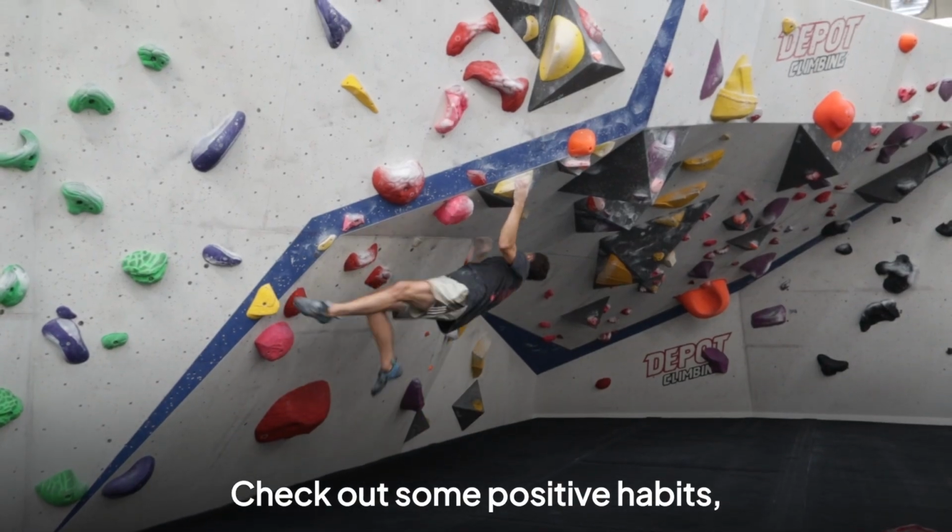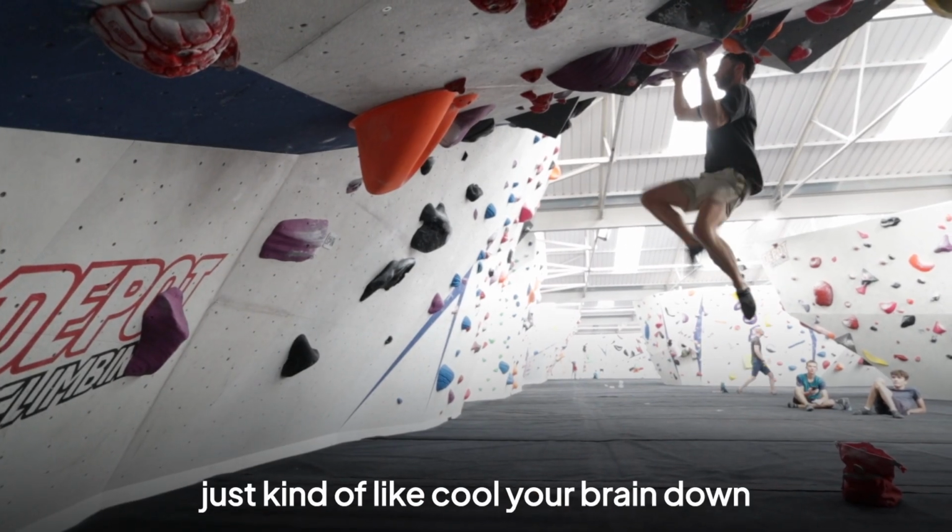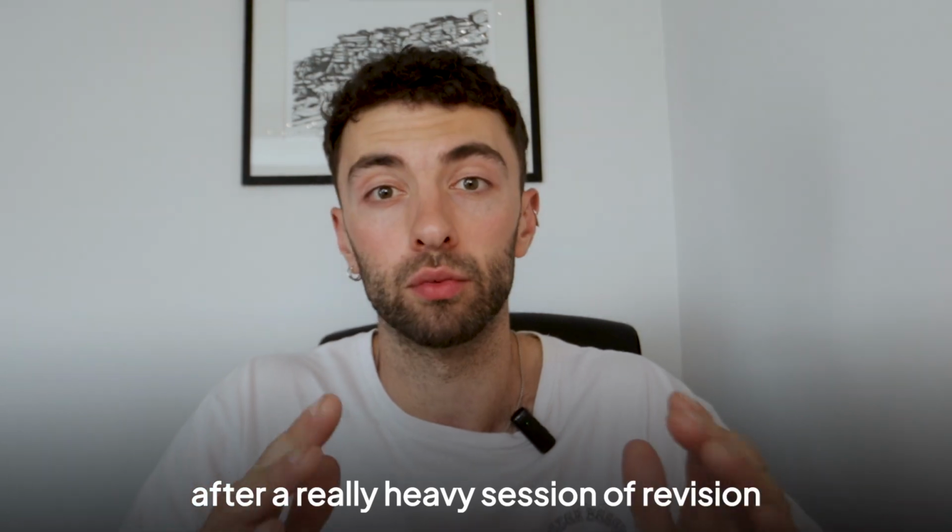Check out some positive habits like go to the gym, go for a run. Exercise really helps cool your brain down after a really heavy session of revision.